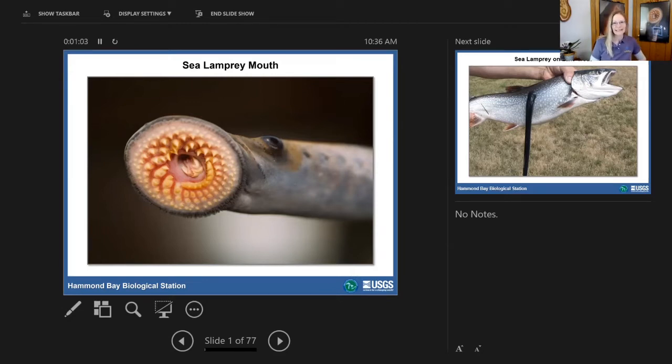Today we'll be taking a deep dive into this invasive species, learning about how they invaded the Great Lakes and why they have been one of the most destructive invasive species to have ever entered the Great Lakes. But the good news is that they are the best controlled invasive species in the Great Lakes, and in fact, one of the best controlled invasive species anywhere in the world. And it actually all began in northeastern Michigan at Hammond Bay Biological Station. At least the control program began, research on control began at Hammond Bay Biological Station in northeastern Michigan.